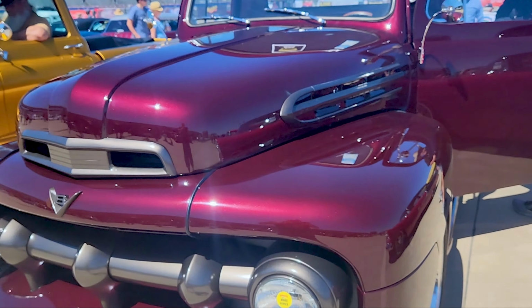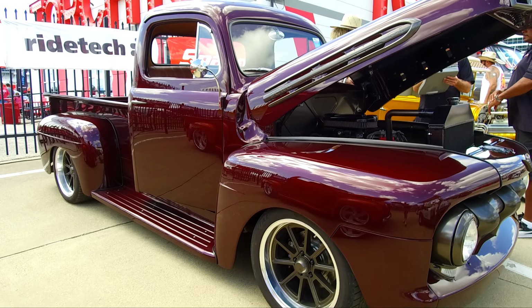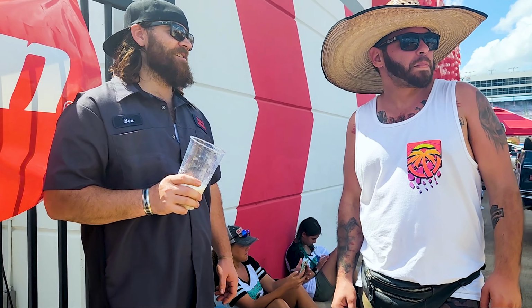Second show, second award. We went to Pigeon Forge to the F100 Nationals. This is an F1. And we won a top 10 award there. And there were a couple thousand trucks at that one, all Ford trucks. So that was pretty good experience.